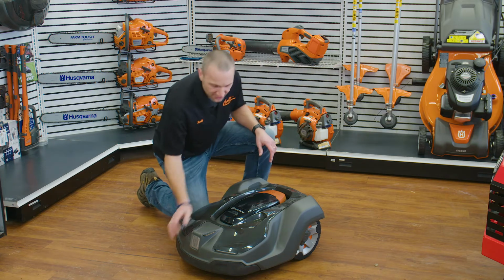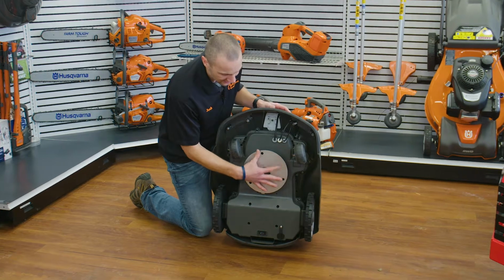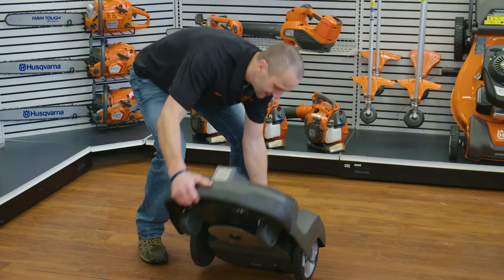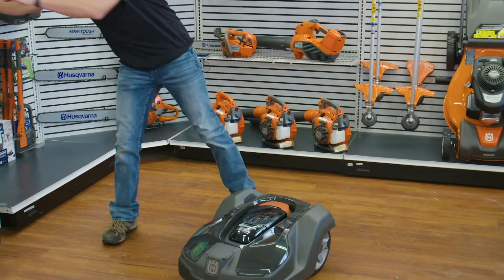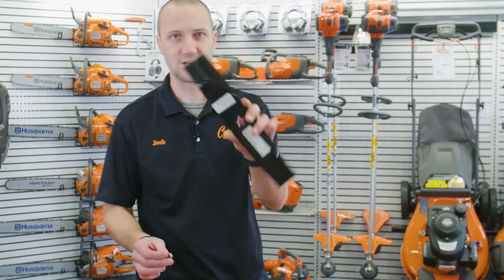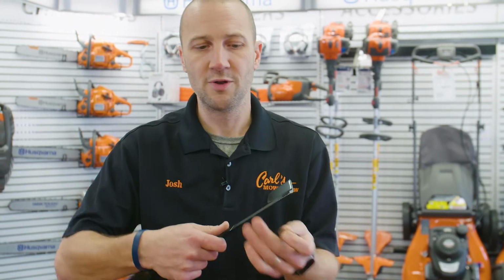So when we flip this up, you'll see this little disc. Now this little disc is just protecting the blades. I'm actually gonna set it down. I'm gonna grab an Automower blade. I'm also gonna grab a traditional lawnmower blade. So this is a normal lawnmower blade. Heavy, loud, because it has to lift and move a lot of grass. With an Automower, they use this little sucker right here. It's a little razor blade. And this dull one is sharper than this is ever gonna be, even sharpened, because it's so thin.